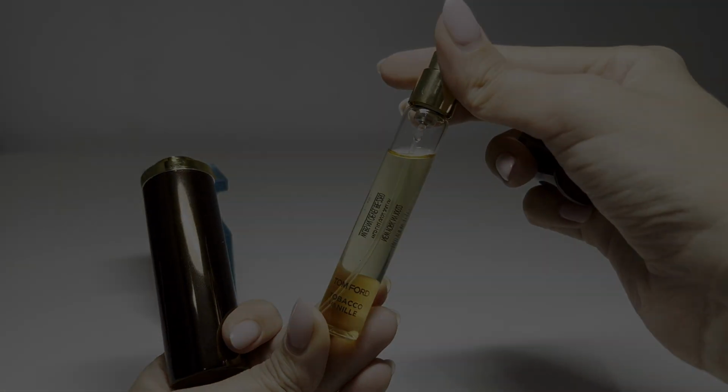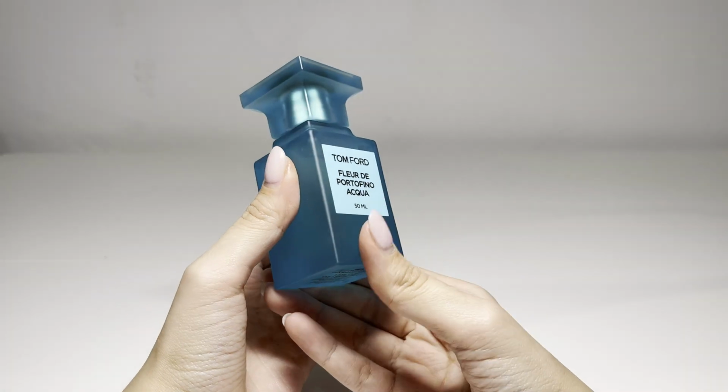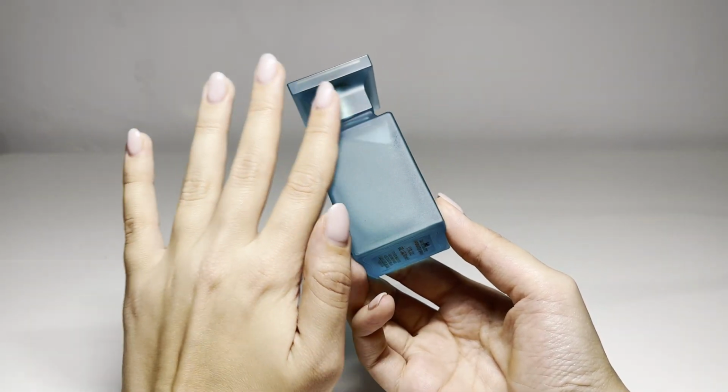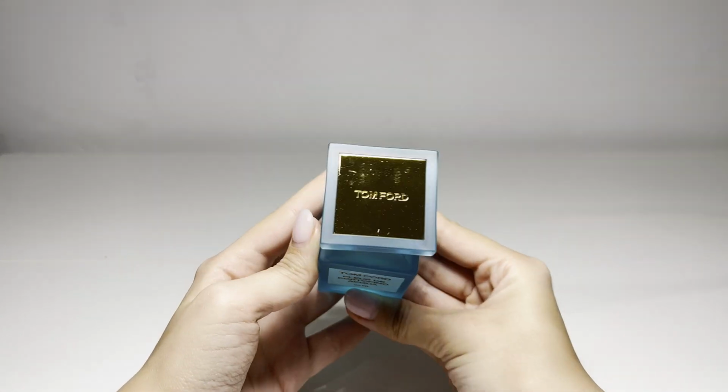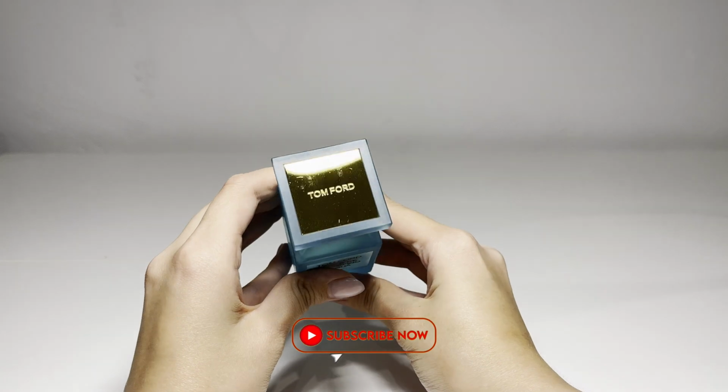And let's get back to Fleur De Portofino Acqua. I was right that it is not persistent. The fragrance becomes watercolored and transparent, and it will disappear soon. It will stay with you less than 30 minutes. And if you like it, you will have to take it with you everywhere in your bag.